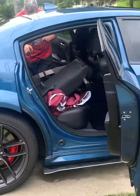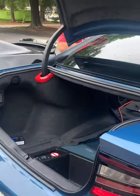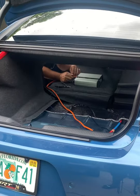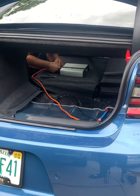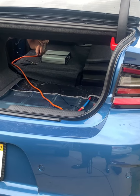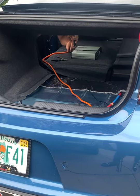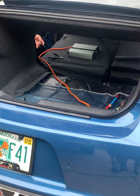We're trying to install the stereo. Again, this is a first. We have scoured the internet looking for install videos on how to install an aftermarket sub in a stock 2021 Dodge Charger 392, 19-speaker, what is it, Harman Kardon stereo system. So once we get to the next step, I'll bring you guys back in.